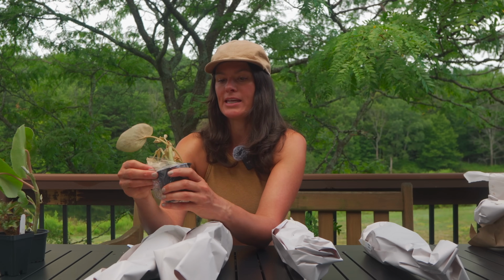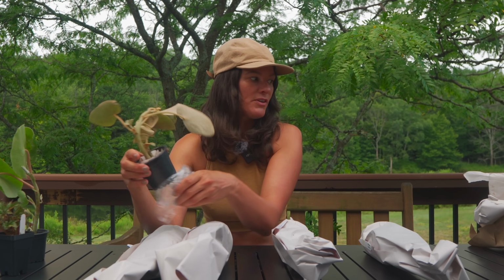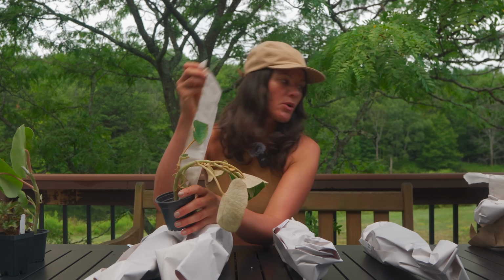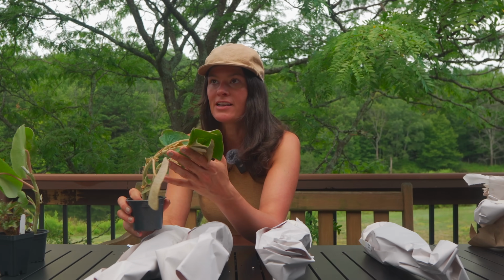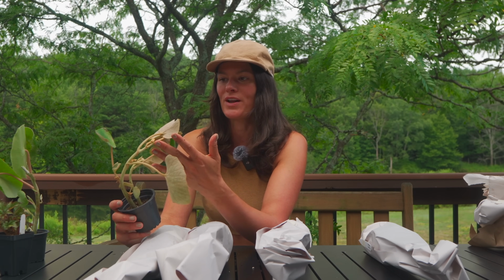Is it growing almost epiphytically on wood where it doesn't get that much water? Is it growing in the understories of forests? Is it growing in an area where there's a lot of sun? These are things that I think of even in tropical areas. I mean, obviously there are many different surfaces that you could grow on in tropical areas.